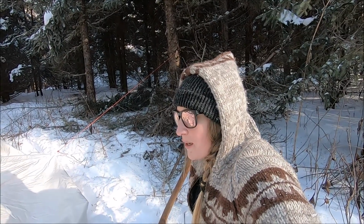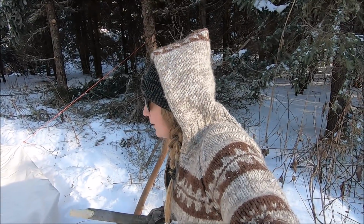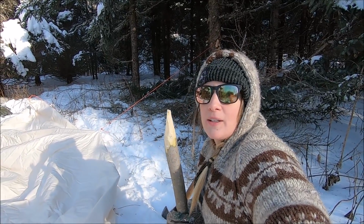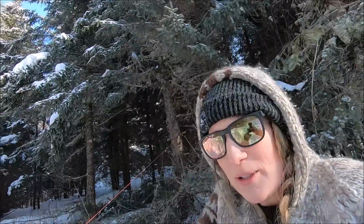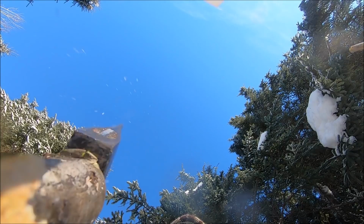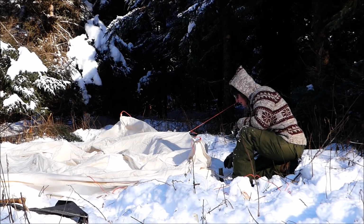So one of the questions we have is, we have to stake the corners of the tent down, and how difficult that becomes as the ground freezes. So we're anticipating it's pretty solid right now. I've done some of my finest craftsmanship and made us a nice stake here. And yeah, I'm just gonna give it a try and we'll see if we can actually do anything or not. Wasn't a problem here. Not a problem here. Oh, sweet.